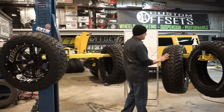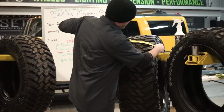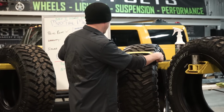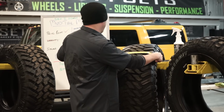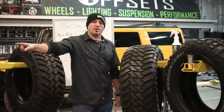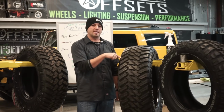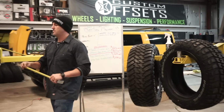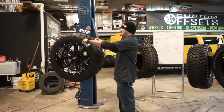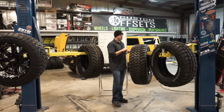If I do the exact same thing on the Atturo and go from the same seam to the same seam, this one measures right around 12 and 3 quarter. Here's the problem. That's a 12 and a half wide. This is a 13 and a half wide. So this should be an inch wider, and it's only about a quarter inch to half an inch wider.